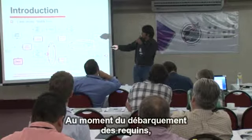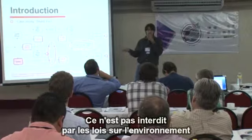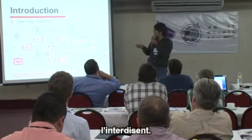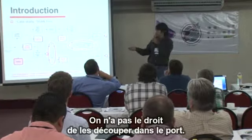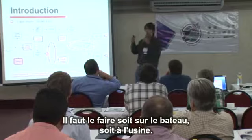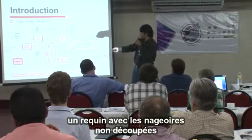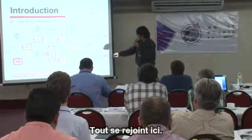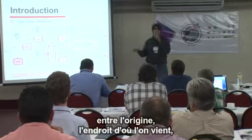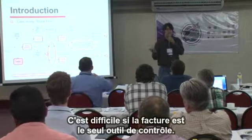Here, when you land with the fins attached, some people want to detach them at the pier, which is not illegal for environmental purposes, but the sanitary institution forbids it for sanitary purposes. It's not allowed to detach at the pier; you detach at the boat or at the plant, okay? So it's illegal here, and landing with the fins detached is also illegal. Everything comes together here. How can I tell the difference between the origins when they come here and here? It's hard if you have only the invoice to control.